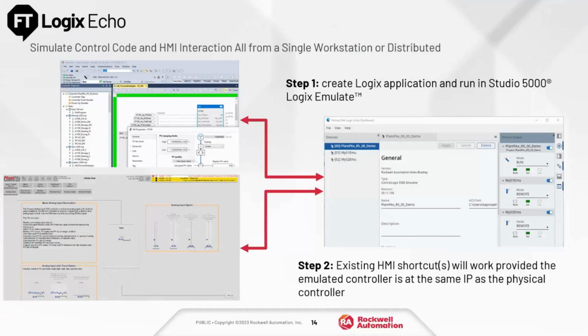So this kind of falls into emulating with other software. Once you have your control working and your Echo instance set up, you can then use that to emulate your HMI applications, all through a single workstation or by remoting in to contact the controller on an existing server.